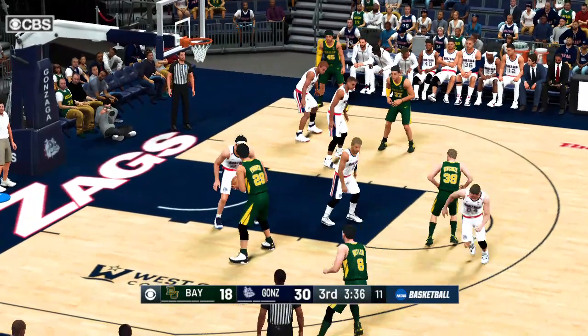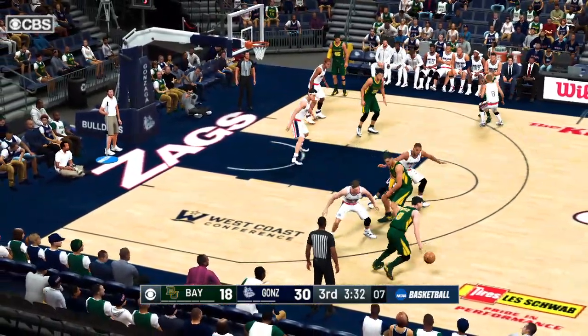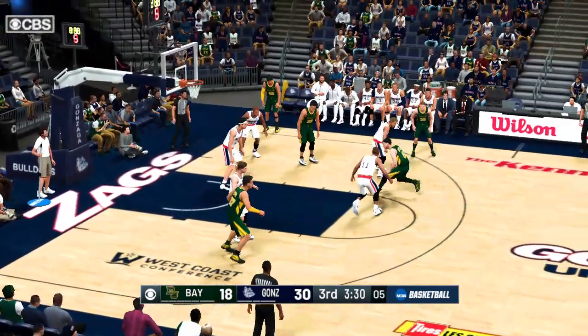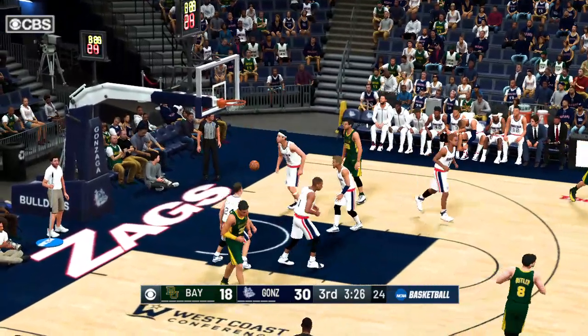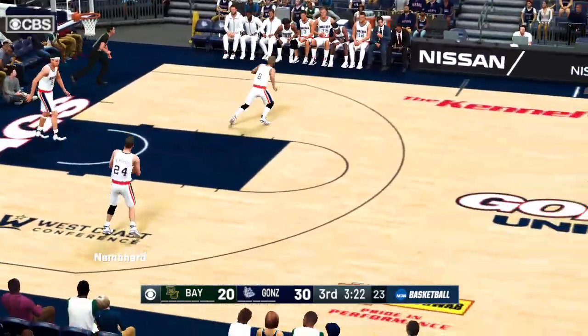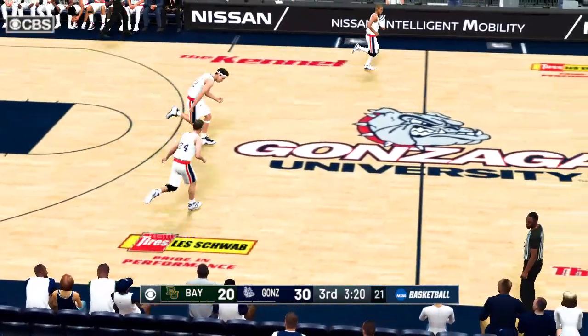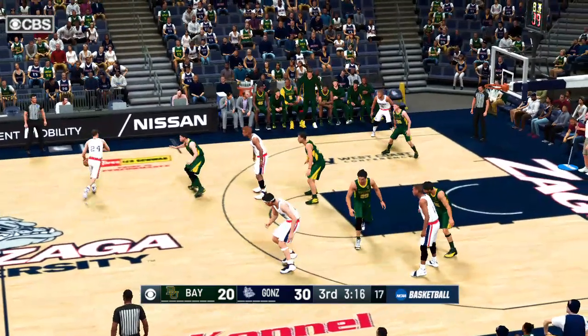Parker left side. Outside Butler. Down to five on the shot clock. The pass to Chan. The shot's good on the assist by Butler. 5 points in the game. Oh, no hesitation to get it to the rim. He uses his height advantage to convert the easy one.